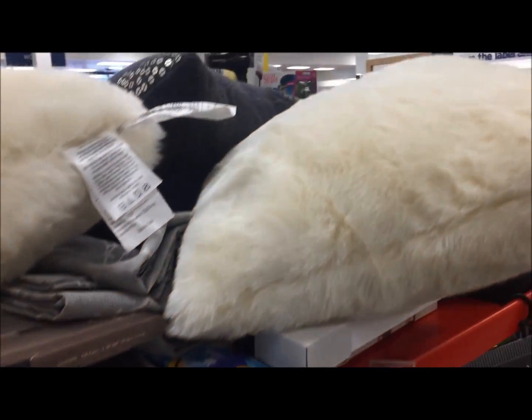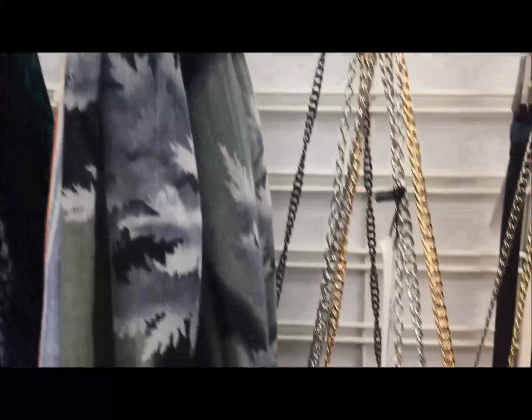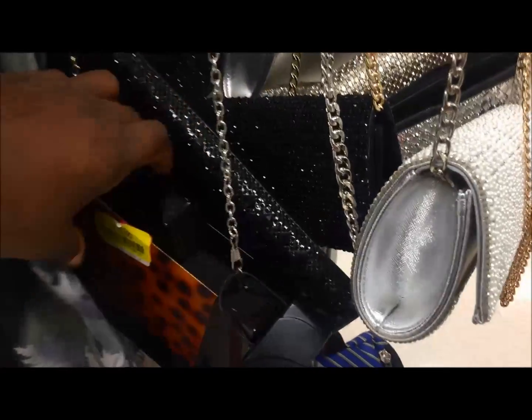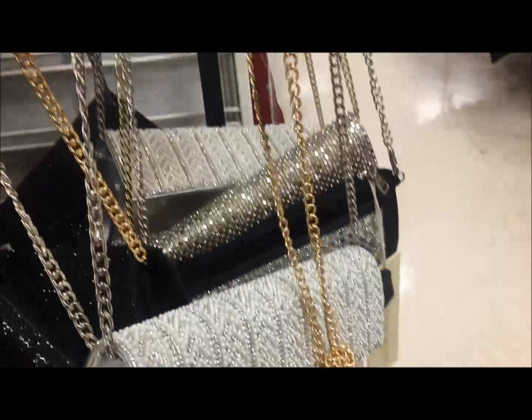But as you can see, they have pillows and towel sets, and all of this is final sale. So they are trying to get rid of a lot of their merchandise to prepare for spring that is coming in. They have purses there. Not really what I would enjoy, but they did have some purses, especially if you have some galas coming up this year. You might want to stop by and see there.